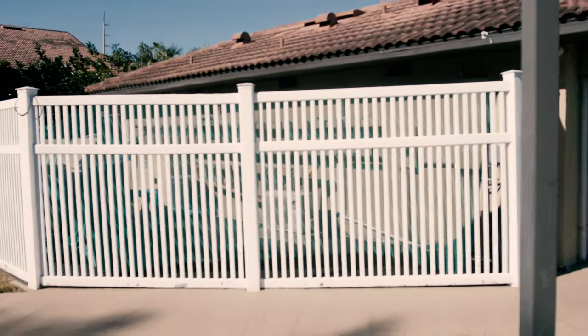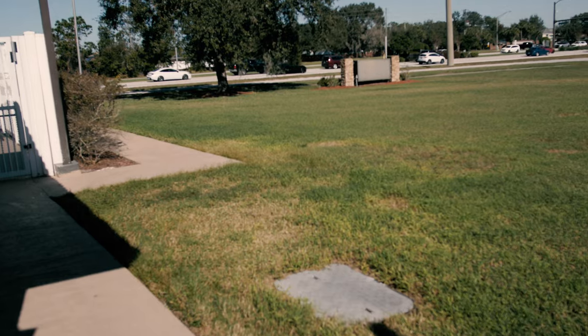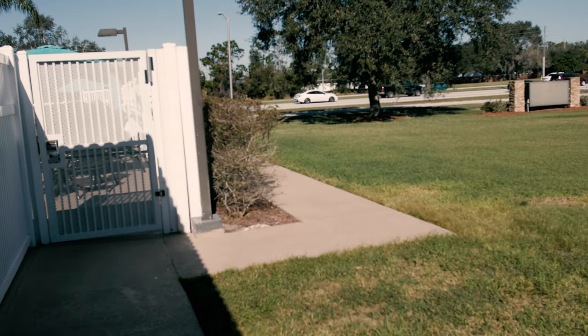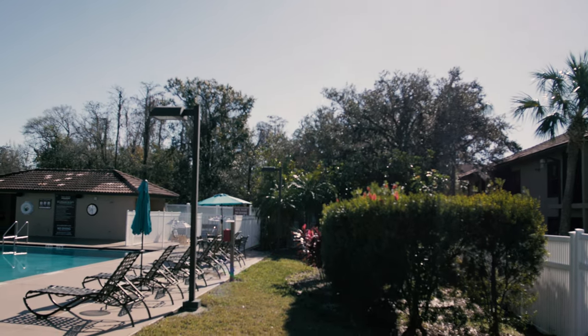So I didn't experience any of that here at the Alhambra. This place was just upscale and nice. So even though I kind of traveled on the cheap, there weren't any situations where I felt uncomfortable whatsoever here.